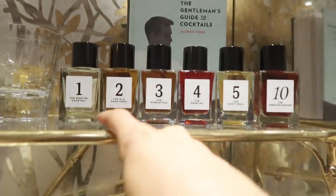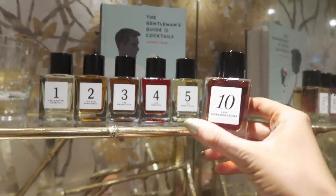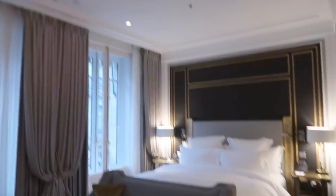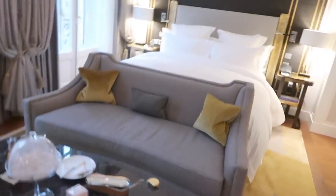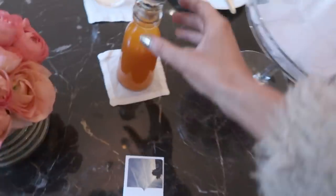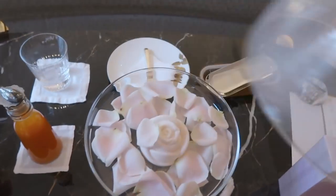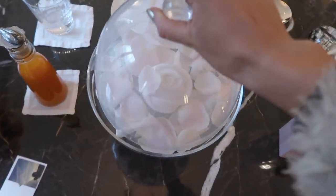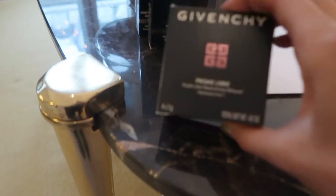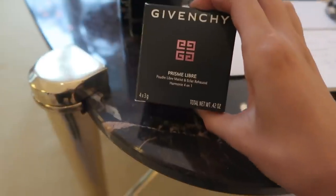These are cocktails that are already made up. How incredible are these? And how beautiful is this? I need this in my house. Ta-da! How stunning is this? This bed is fit for a princess. And on the table, I have some gorgeous flowers. I have a delicious drink. This is a rose. How insane. With a little note. And then we have, I'm so excited, I'm going to use all of this tonight.